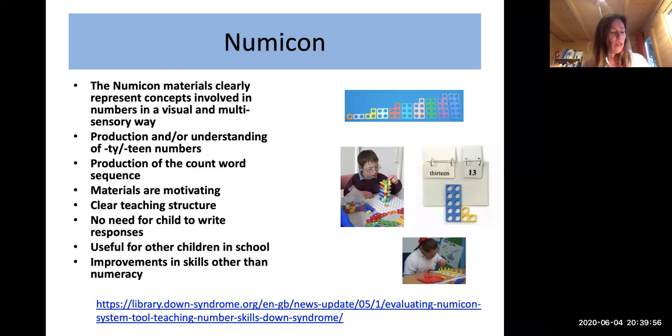And there have been, I think, 2 RCTs now for people with Down syndrome by the Portsmouth group, where in the first study, they had a small RCT where they found a positive impact of the use of Numicon.